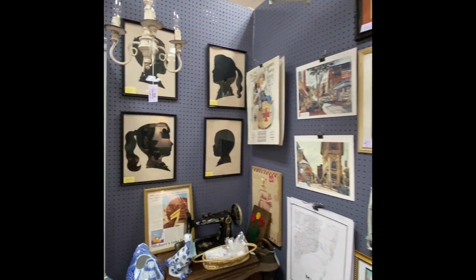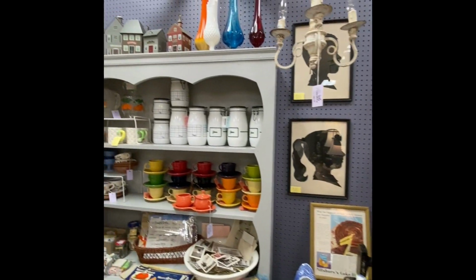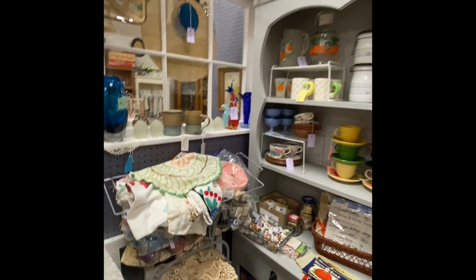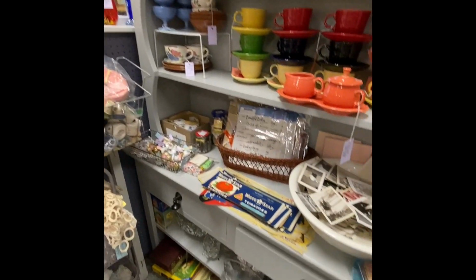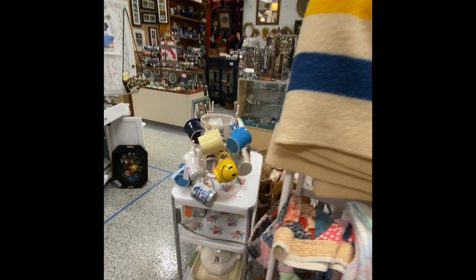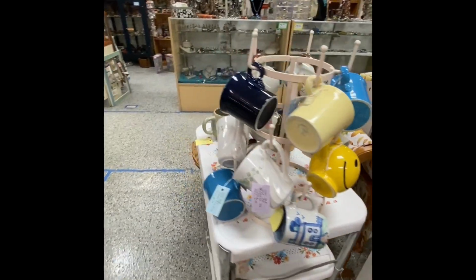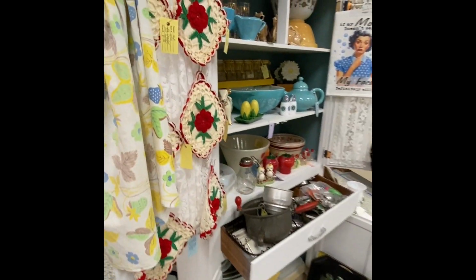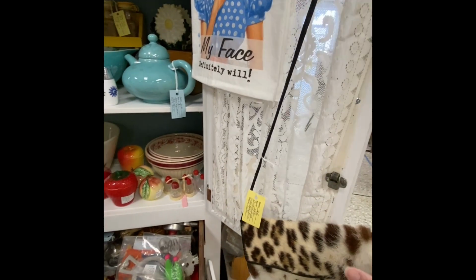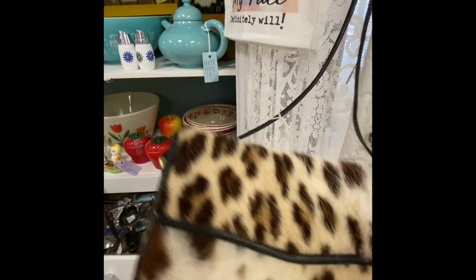Some artwork, and then she's got the Fiesta ware and the vases above and some linens, and she covers so many varieties of items, the blankets, the mugs, kitchenware, and so many decades. She hits upon so many different varieties of things that people would love.